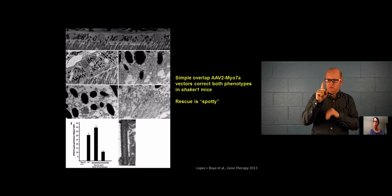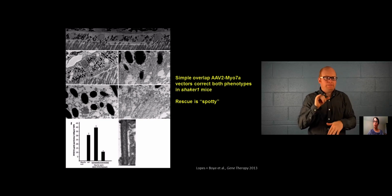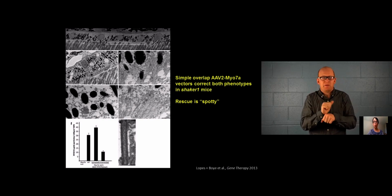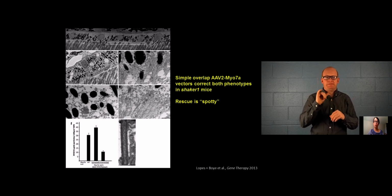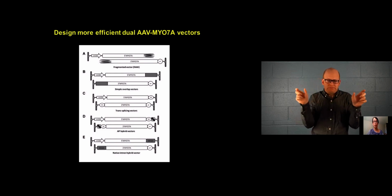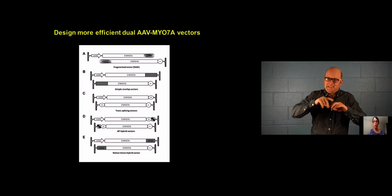One thing noted in the study, however, was that the rescue was spotty. Rescue was possible, but some cells exhibited rescue and other cells did not. And so at this point, we reasoned that we really needed to increase the efficiency of our dual vector systems. And so we did just that by designing multiple other dual AAV vector platforms that differed in their molecular design, and in the interest of time, I won't go into that right now.